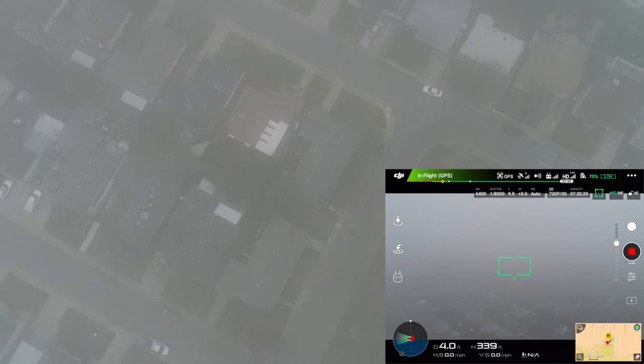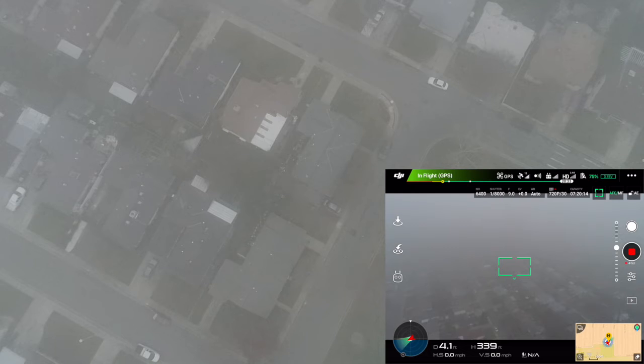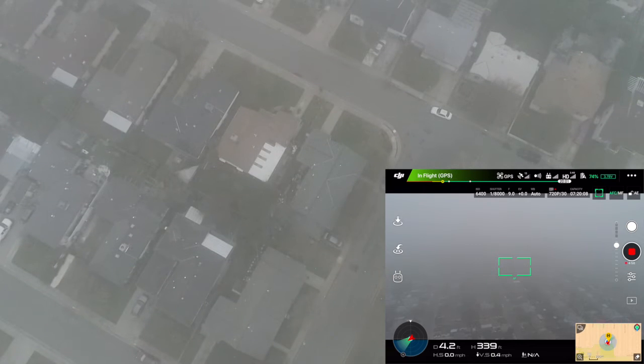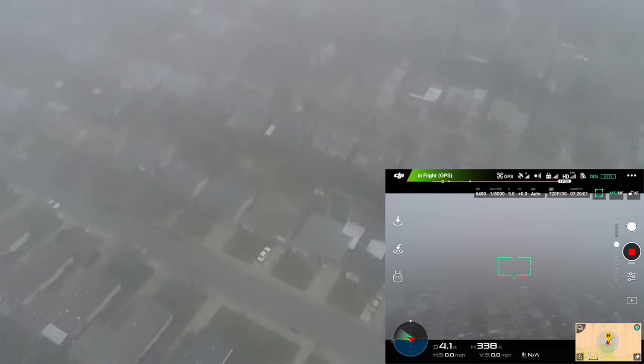Slowly, and you're gonna see the clouds as they thin out because we're really slow. We got to get under 400 feet. We're just over 400 feet just for a second. But yeah, look at that.